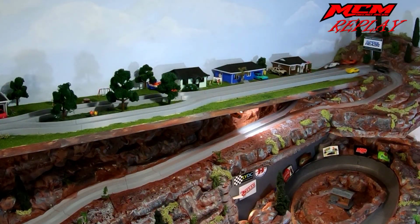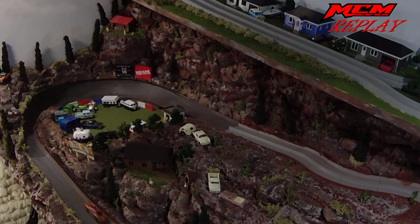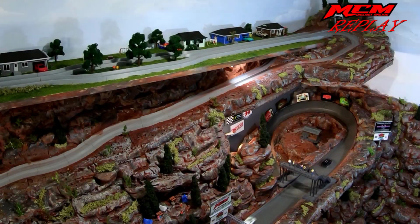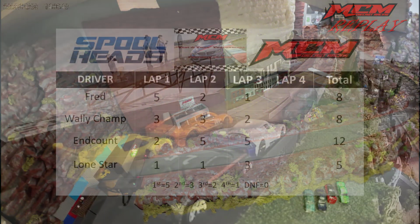Lone Star's going to get to the butterfly first. N Count starts catching them coming through the chicane there. Coming around the campers, looks like those back three get bunched up a little bit, but then they finally fall into line. N Count's really pulling off ahead, coming down the 360s. The other three are staying bunched up. Going to be N Count coming in for the win. We got Lone Star, Wally Champ, and Fred.